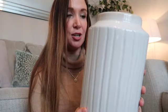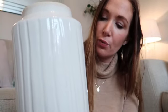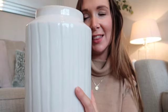I just absolutely loved it, and I knew as soon as I saw it that I had to bring it home and that it would go perfectly in the dining area in the kitchen. The colour's not white, it's more of an off-white, and it just will look so lovely in there.